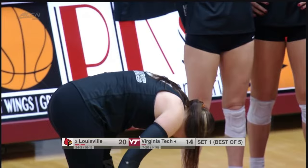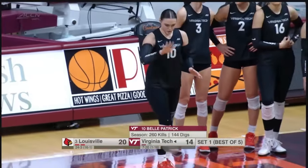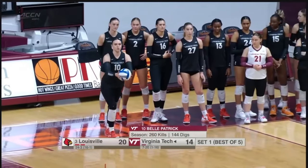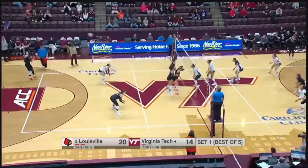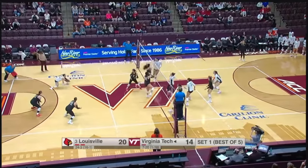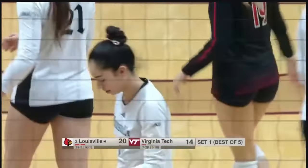We have focused a good amount of this broadcast narrative on Louisville's upcoming week, but for Virginia Tech, just trying to close out the year on a strong note. You've got some opportunities to win. You got an opportunity today to try and book an upset or at least get a great match against a great team. There's a lot to be learned from every match.